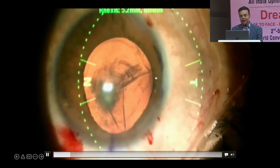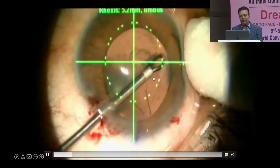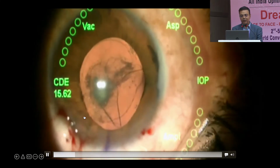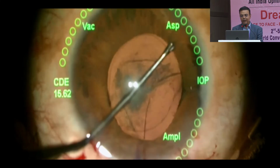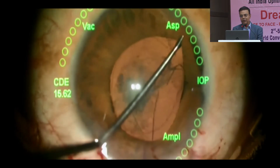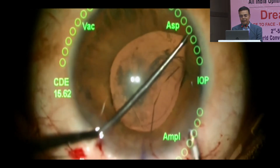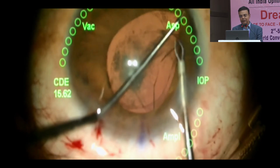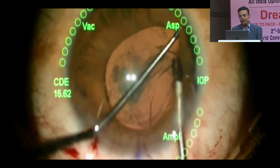And you can see that now I have a flap which has almost reached the pupil edge. I go from the opposite side thinking that I might be able to do a better job, but it only makes it worse. And now it's almost going to run out completely. So I resort to a Y-tipped manipulator, go and expose, and go with my second microrhexis forceps, go under that, I do get some exposure.